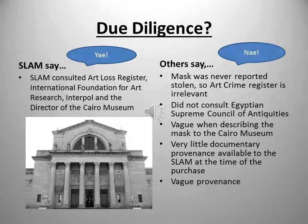That's the St. Louis Art Museum pictured here, by the way. So, the director of the Slam argued they had consulted the Art Loss Register, the International Foundation for Art Research, Interpol, and the director of the Cairo Museum, all of which gave no indication the mask was stolen. However, it should be considered that the mask was never reported stolen. Therefore, the Art Loss Register and Interpol are irrelevant under these circumstances.